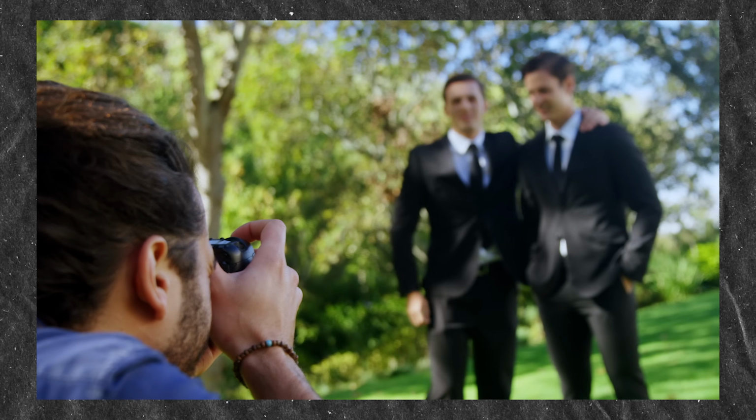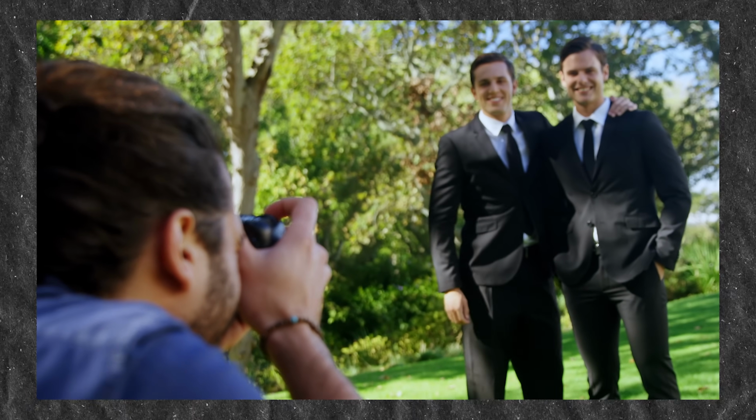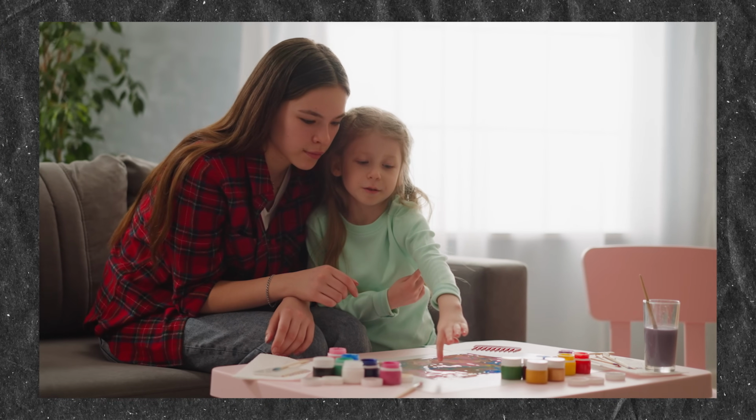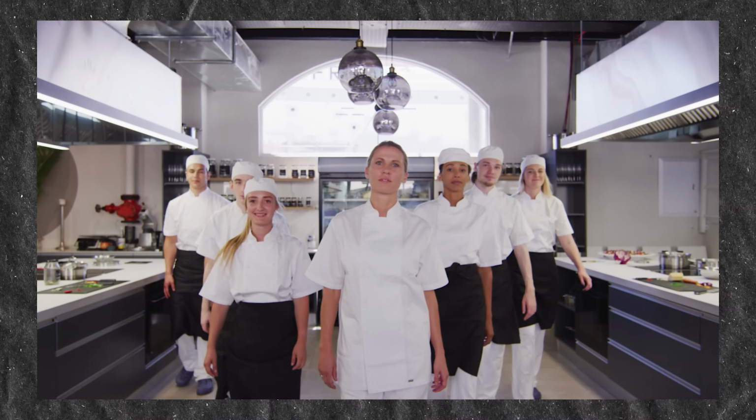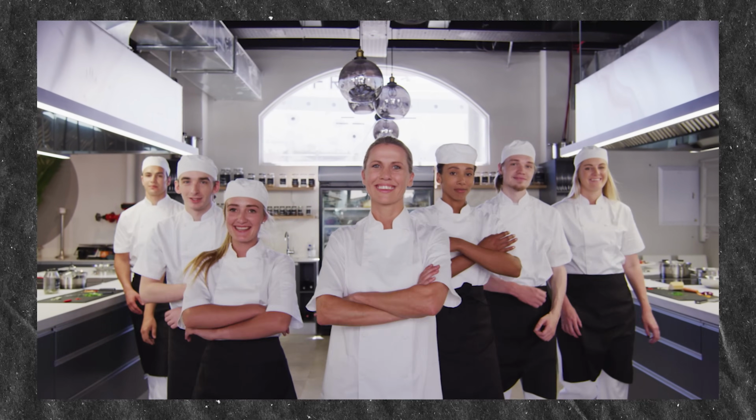A photographer? You're capturing memories and helping preserve someone's legacy. Childcare services? You're offering freedom, security, and peace of mind to parents. Meal preparation services? You're selling convenience and time and maybe health, depending on what kind of food you cook. I think you get the point.